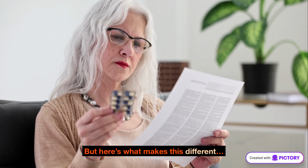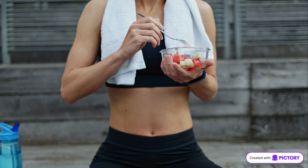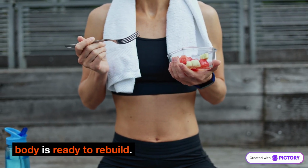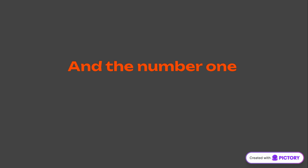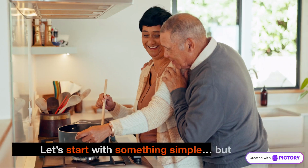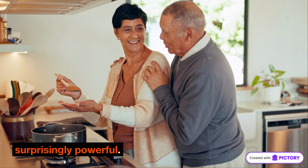But here's what makes this different: this isn't about eating more food. It's about eating at the exact moment your body is ready to rebuild. And the number 1 food on this list works while you sleep. Let's start with something simple, but surprisingly powerful.